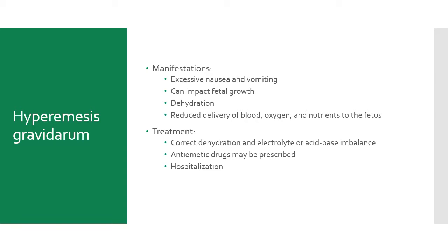This condition can be so severe that it leads to dehydration with electrolyte imbalances of hyponatremia and hypokalemia, as well as the acid-base imbalance of metabolic alkalosis from vomiting up so much of those GI acids. It also leads to starvation ketosis, so the breakdown of body tissues for energy since the person can't eat, and so they have ketones in their bloodstream, so their urine may smell like acetone. They may even get some kind of ketone breath. And then weight loss is significant, and they start losing at least 5% of their baseline body weight.